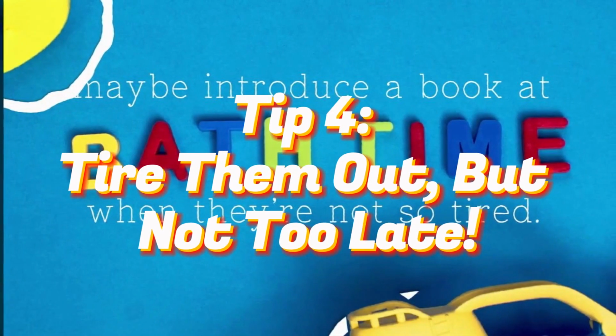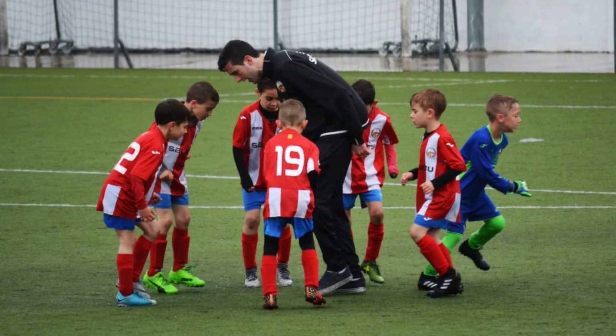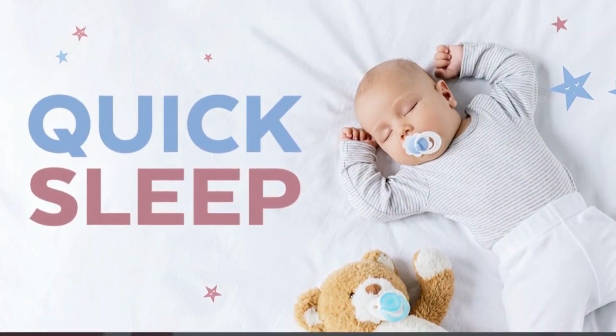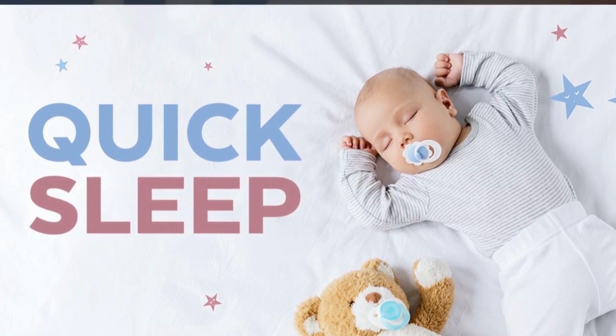Tip 4. Tire them out, but not too late. Physical activity is great, but avoid high-energy games close to bedtime. A calm walk or some gentle stretches are perfect pre-sleep activities. But remember, avoid vigorous exercise within 2 hours of bedtime, as it can be too stimulating.